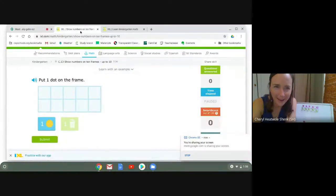So we'll take a look here at IXL. Can you see it? Okay, so it'll have some little numbers, but then it will let us do some big numbers too. Put one dot on the frame. One dot. We can do one.